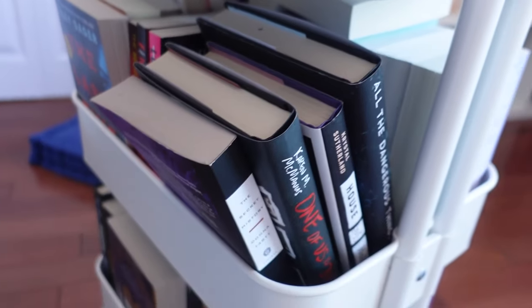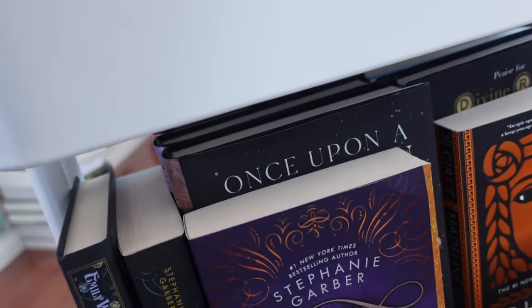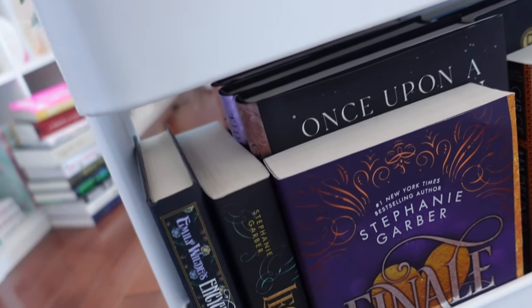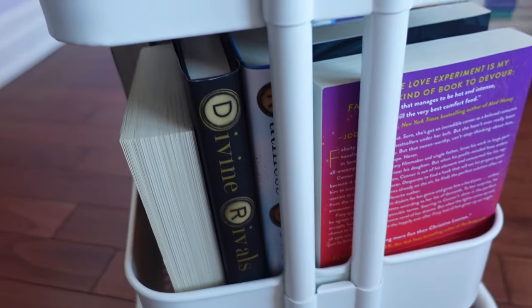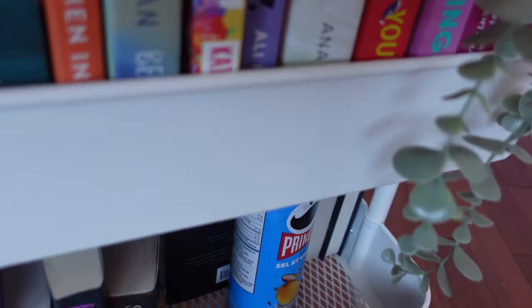I lied. The Home Before Dark is not the last Riley Sager book that I have to read. The other ones are just here. And then down here are some fantasies that I would just love, love, love to read. Like, please. And then these are actually books that I've already read this month, and there's a freaking thing of chips down there. Yeah, guys, that is the book shelf tour.